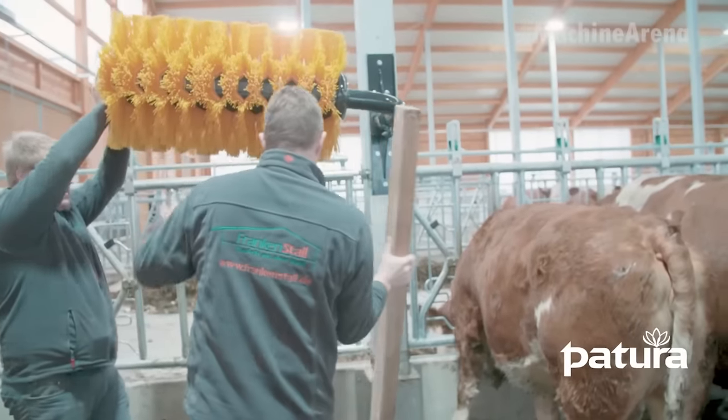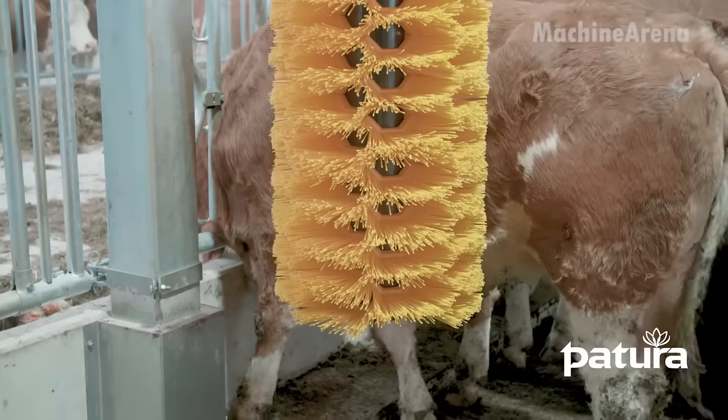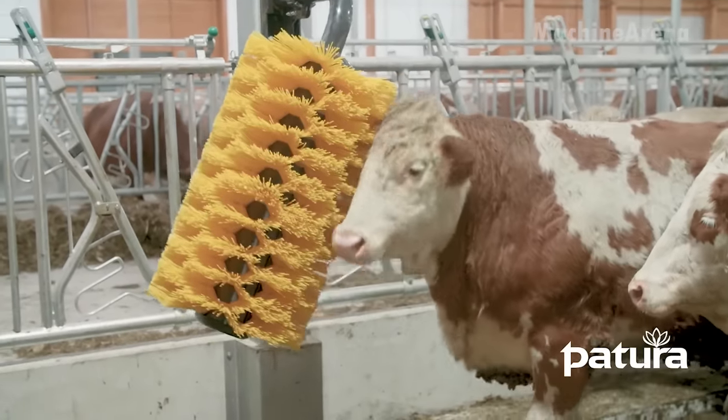Some advanced grooming machines are equipped with sensors that monitor the cow's health. Changes in skin condition, such as lesions or abnormalities, can be detected early, allowing farmers to address potential health issues promptly.